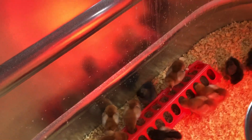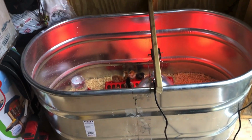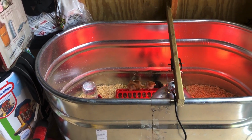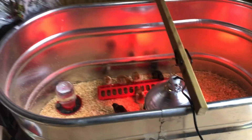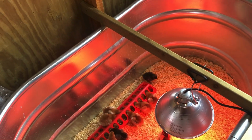But a few things I want to mention while we're talking about chickens is what to do when you first get your chickens. Now, step back here. You can see I've got just a regular old metal water trough. This came from Tractor Supply too. It's the Tarter brand. And actually, I think it's a 100-gallon. Yep, it's a 100-gallon metal water trough. And this is, I guess you could call it, my brooder box.